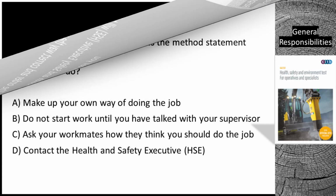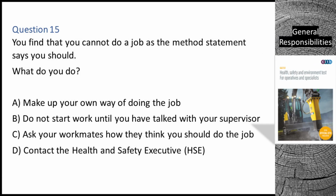Question 15. You find that you cannot do a job as the method statement says you should. What do you do? A. Make up your own way of doing the job. B. Do not start work until you have talked with your supervisor. C. Ask your workmates how they think you should do the job. D. Contact the Health and Safety Executive, HSE.